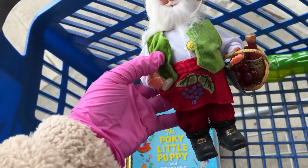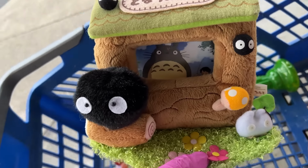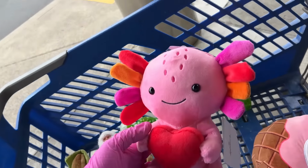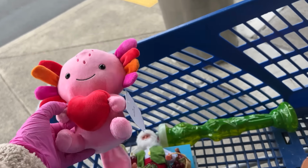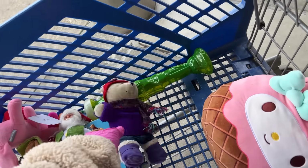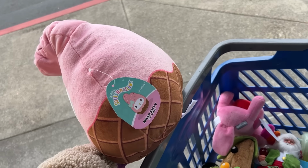The Little Santa, that was $26 new. This, that we have to really look up, a picture frame, could be a special one. The Axolotl, that is adorable. And we had to get the Starbucks bear, because I get all of them. And a Hello Kitty with the tags and My Melody.